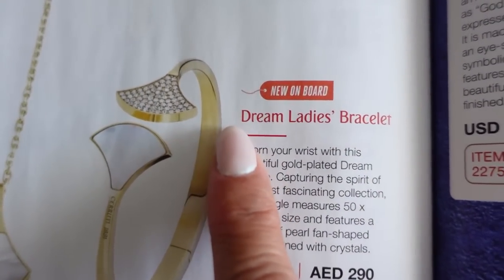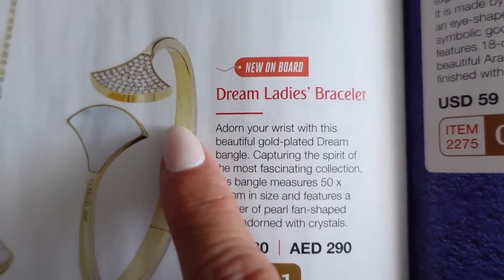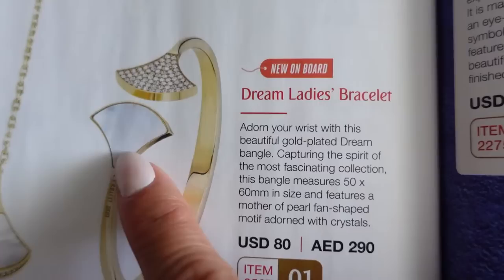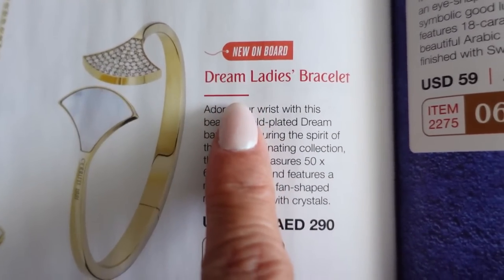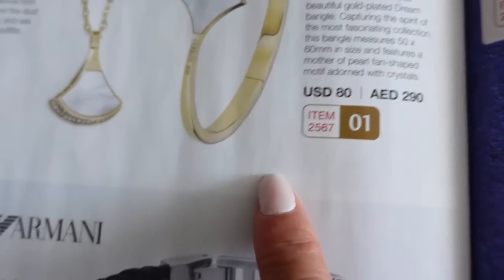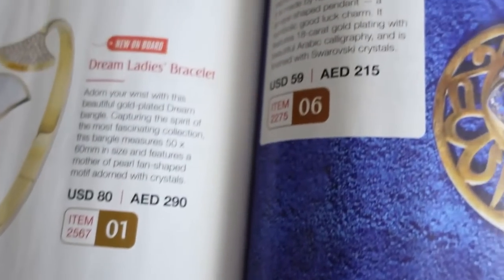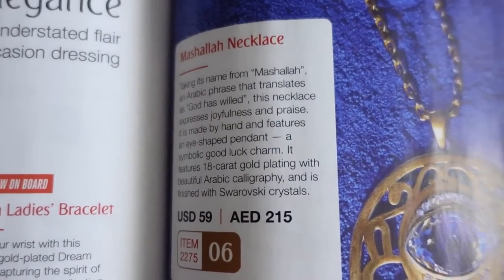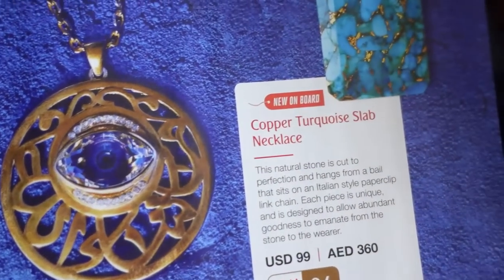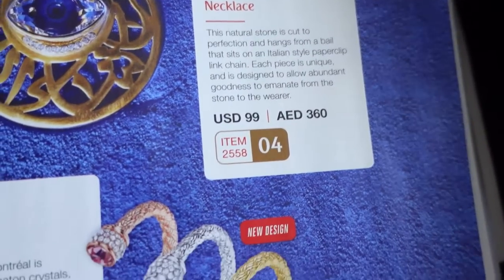I've seen this because typically a lot of women who stack Cartier jewelry, they'll stack it with a Van Cleef bracelet and a Bulgari bracelet with this similar design, but this is not fine jewelry. It is costume jewelry for $80 for this bangle. Porsche Armani bracelet, $99. And then if you're into the Evil Eye, we have this guy for $59. And then this copper turquoise slab necklace for $99.